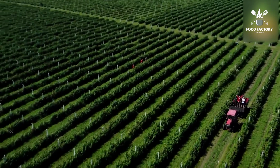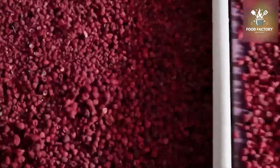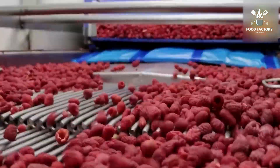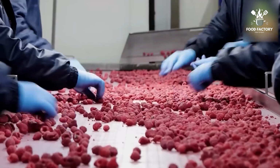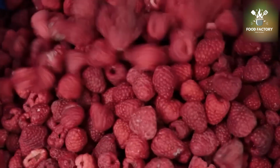Unlike fresh raspberries, which require washing, hulling, and careful storage, frozen raspberries come pre-packaged and ready to use straight from the freezer. This saves you time and effort in meal preparation. Also, they are a little cost-effective, especially when they are not in season.